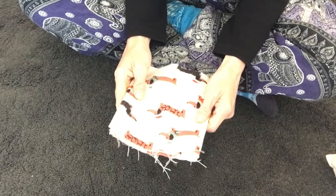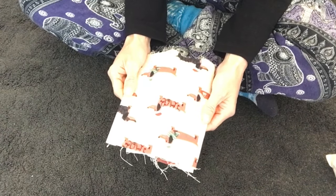Oh, this is also really cute fabric, again from my same lovely auntie who does the quilting. Little sausage dogs wrapped in Christmas lights and hats and stuff.